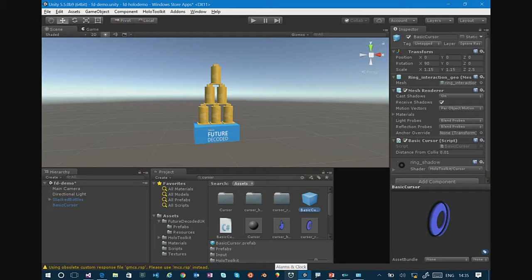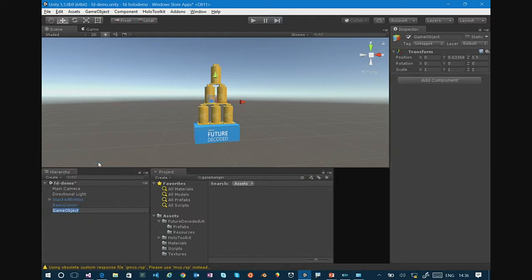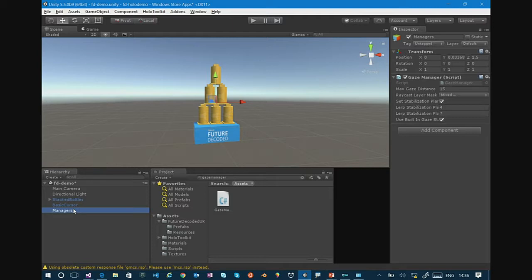Now we want to position that blue disk where the user's gazing. Again, I'm going to go to the holographic toolkit, and it has a script in it which enables me to do just that. It's called the Gaze Manager. It's a common pattern in Unity, if you want to organize code and scripts, to create an empty game object in here. I'm going to call this Managers, and I'm going to apply scripts to that Managers object, which means that code will get executed at runtime. So let's find the Gaze Manager again. There we go. I'm just going to drag that script, which is a C# script, on top of the Managers object.